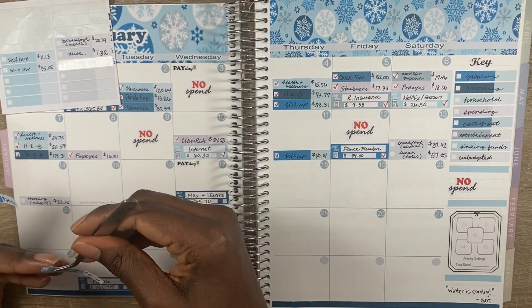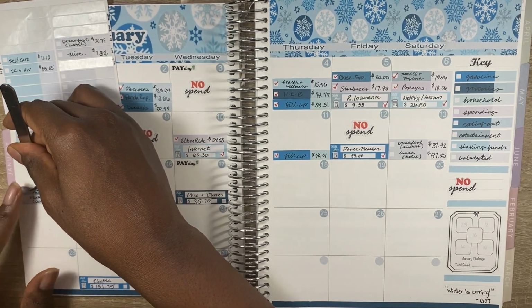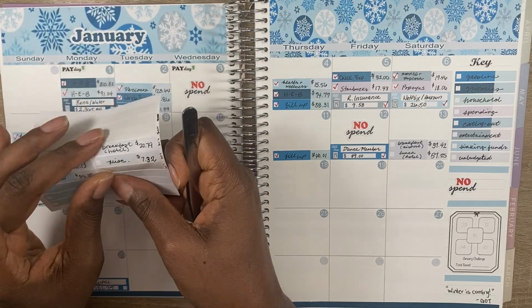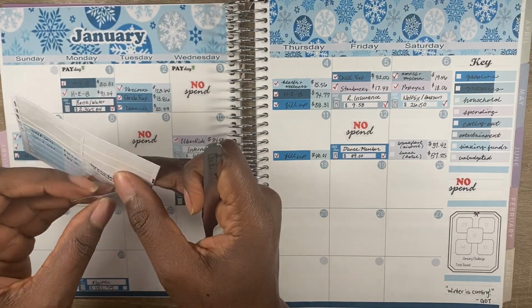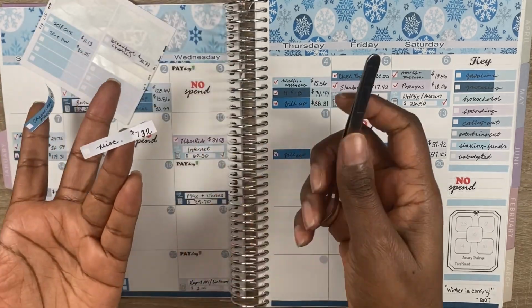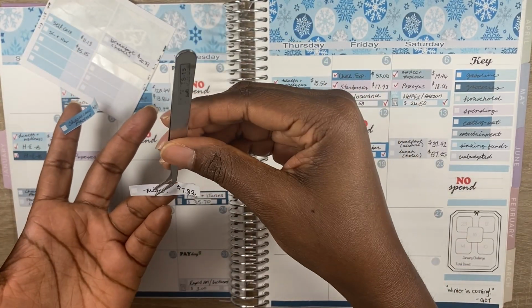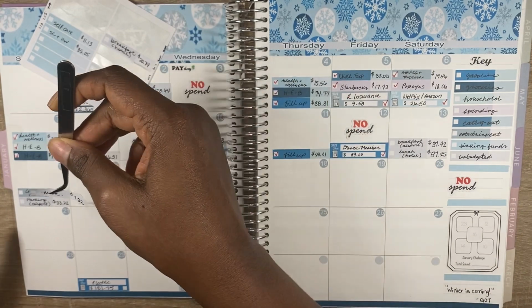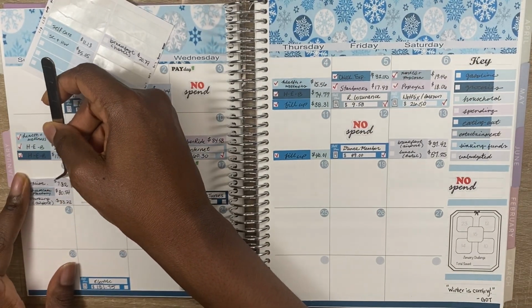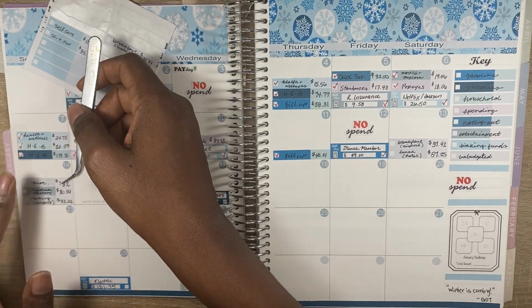So let me go ahead and lay one of these down. And I'm just trying to break up the colors here, and I'm going to add another unbudgeted expense. This one was miscellaneous for $7.32. So it was for a couple of things. So $7.32 under miscellaneous for unbudgeted. So I'm just going to lay that down next because that was also on the 14th.